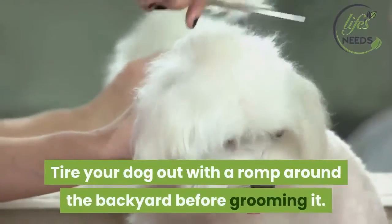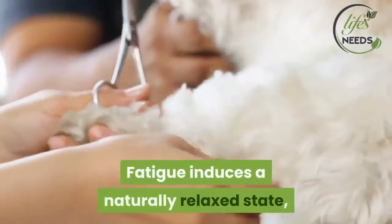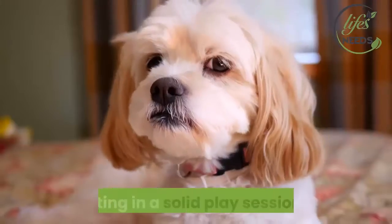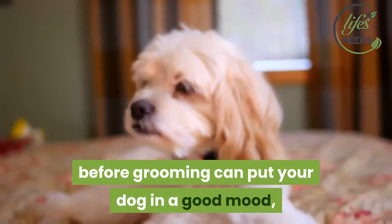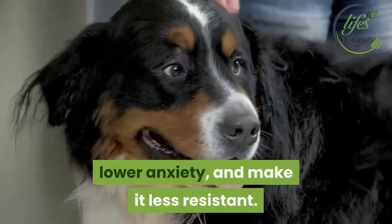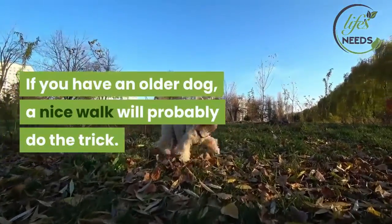Tire your dog out with a romp around the backyard before grooming it. Fatigue induces a naturally relaxed state, so getting in a solid play session right before grooming can put your dog in a good mood, lower anxiety, and make it less resistant. If you have an older dog, a nice walk will probably do the trick.